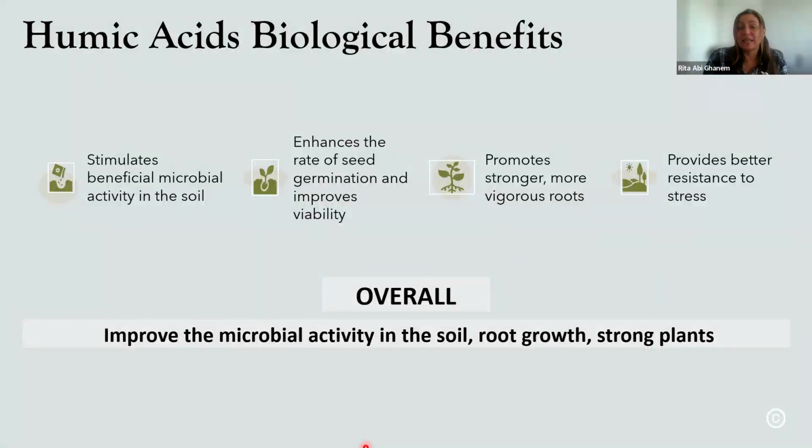When you add humic acid, it enhances the rate of seed germination and also improves their viability. It promotes more vigorous roots and also helps in better resistance to stress, like water stress, for example, because it absorbs water on its surface. So overall, it improves microbial activity, root growth, and strong plants.